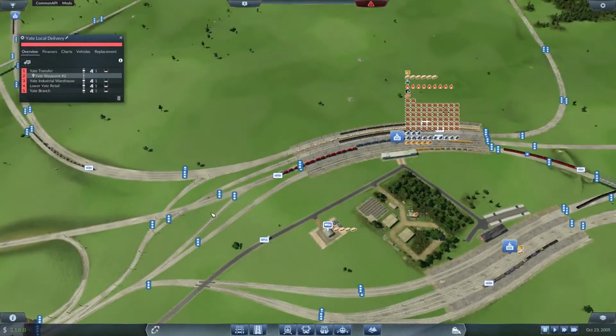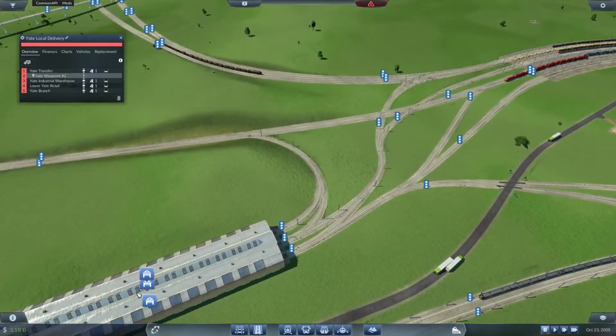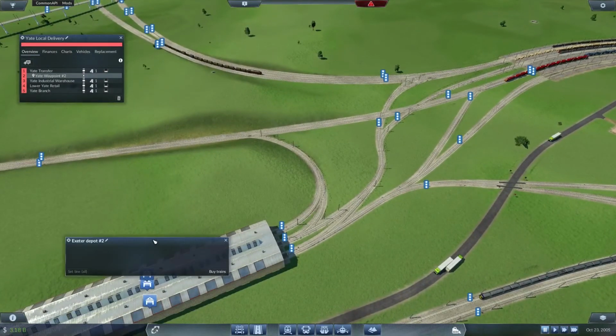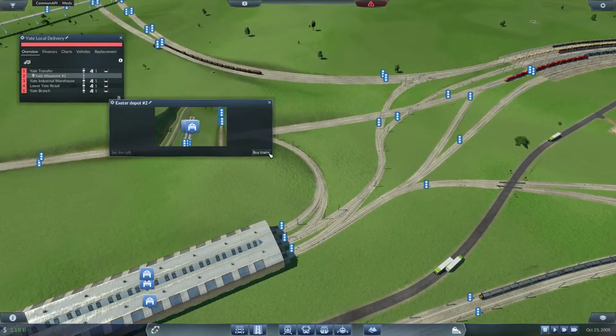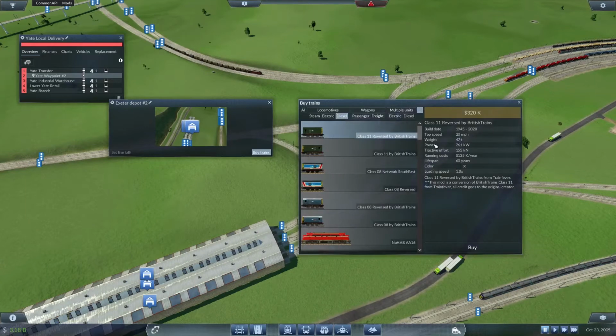So we're going to want to go all the way up there, so we'll use this central depot here. I said depot, it's a depot. Dear me. Right, so what trains? We're running diesel.